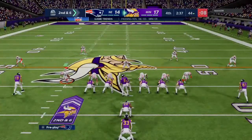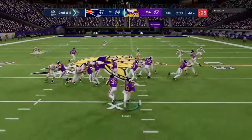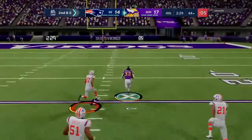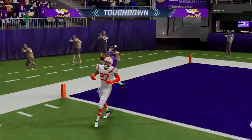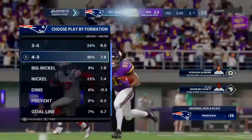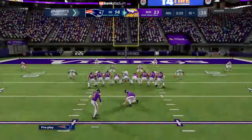I think they need him, and this is his time to shine. Again, it's Cook. And nothing but daylight ahead. Touchdown, Vikings. Dalvin Cook, his 2nd touchdown of the night. And the Vikings find a way to stretch their lead.